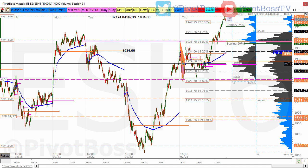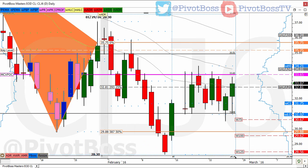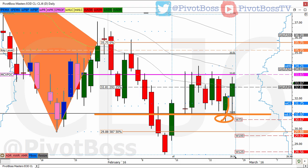All right, let's take a look at crude oil. Here's crude oil on a daily time frame. What I mentioned before was that this failed range expansion below 31s led to a snapback rally in the previous session. And what I meant was that any failed range expansion below 31s would suggest a return back to 33.65, the HVN.